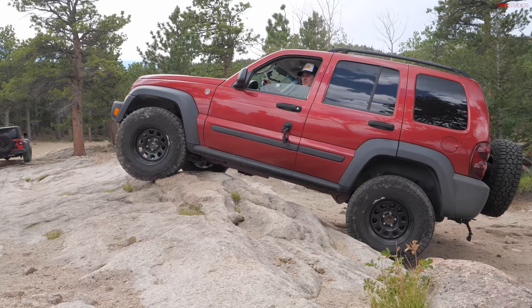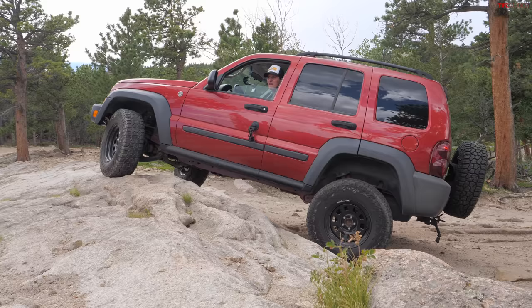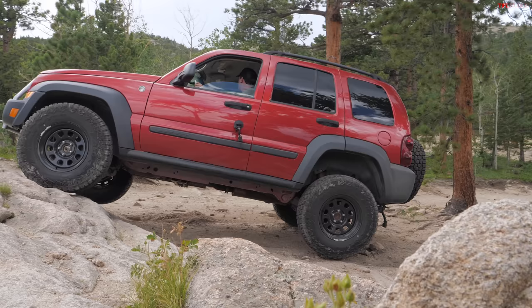You want to just go up this way? You can do it this way. Okay. Come on up this way. I can try that. I don't think that's gonna be any easier, Dad.